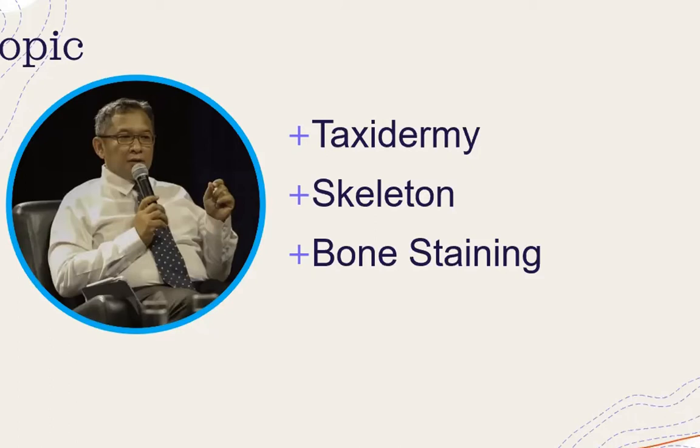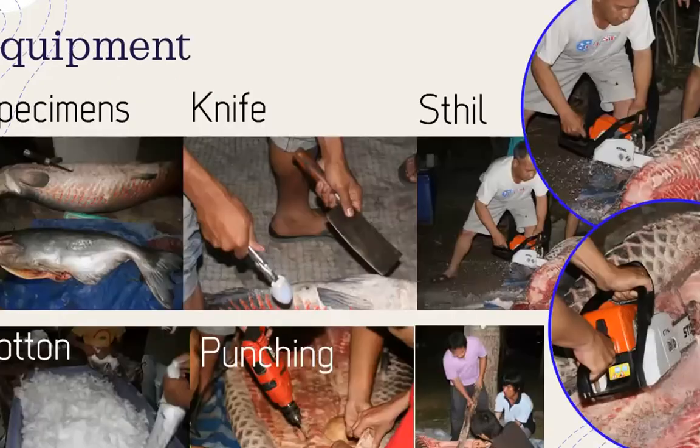There are so many things about fish, because in Thailand we have at least 1,200 species of freshwater fish, and also at least 3,000 species of marine fish. That is around 1 in 10 of the fish in the world. We are so lucky, and it's easy for me to make a stuffed specimen, or taxidermy. Normally we say stuff, because it's a more common word than taxidermy.